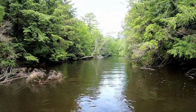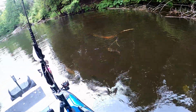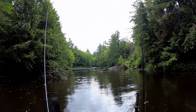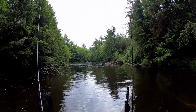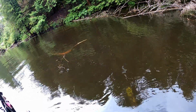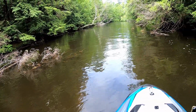Alright guys, we came in quite a distance. There's a lot of dead trees and stuff here, and I kind of just got hung up on that one. And I could see current there and it gets really narrow, so I don't imagine this goes much further. But like I said, when I'm alone I don't want issues. And I just got caught up on that.